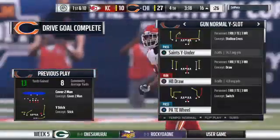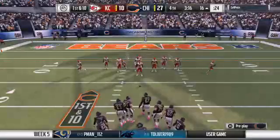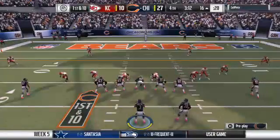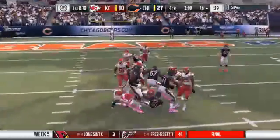There's no doubt who the leader of their team is there. There's no doubt who they want to ride all the way to the finish. Because strategy would tell you run the football, run the clock down. Instead, they're letting him throw it because they feel that confident in what he's getting done.